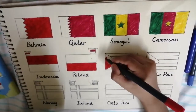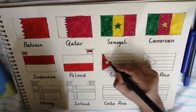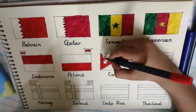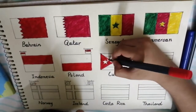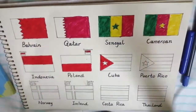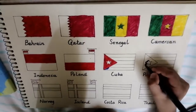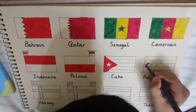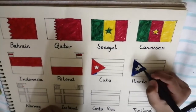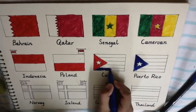Now it's the turn of Cuba and Puerto Rico. Wow, they look so identical. So let's see the color differences. The red color in the triangle identifies blood and the torrent. The star was the new state that should be added to the United States. On the other side, in Puerto Rico, the blue color represents the sky and the blue coastal waters.